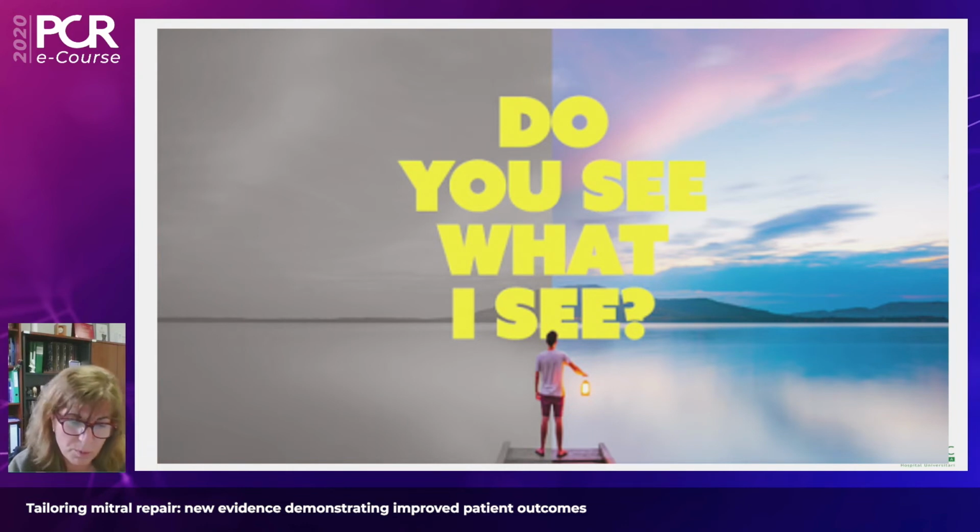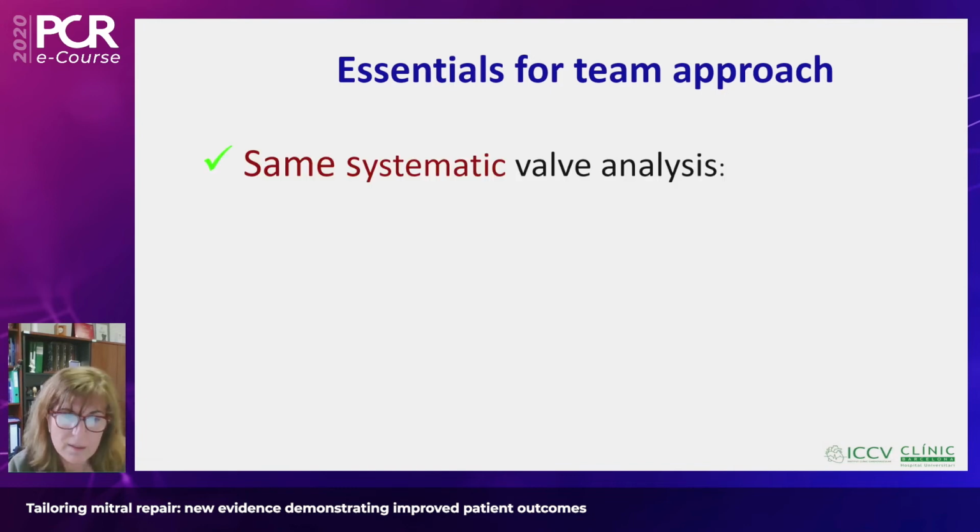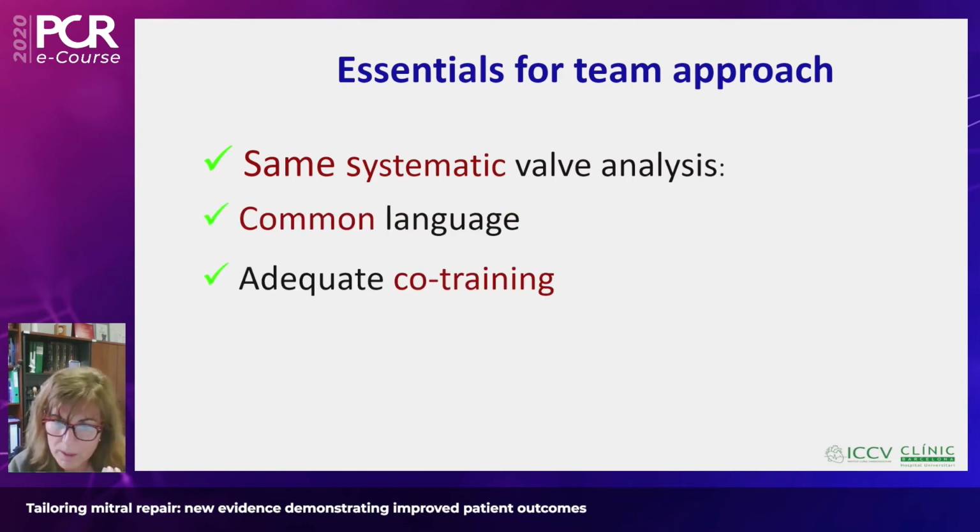So we have to see, operators and imagers have to see exactly the same. We have to talk in the same language and see exactly the same. That means that we really need to work together, following the same systematic approach to valve analysis, understanding the same way to see the mitral valve, and talking the same language. Because if I say something to my operator, he or she immediately understands what I'm talking about. And for that, it's important to have this co-training together and work together.